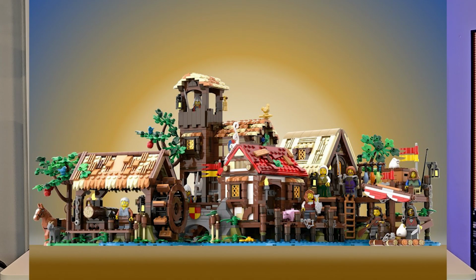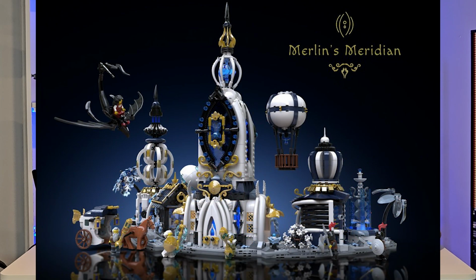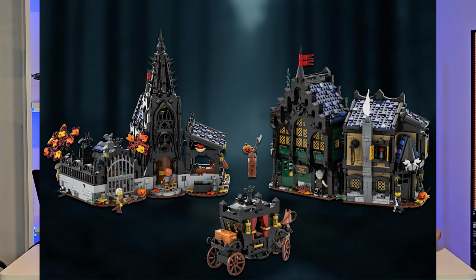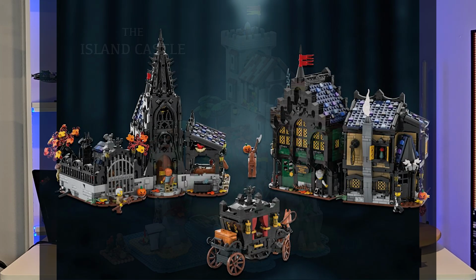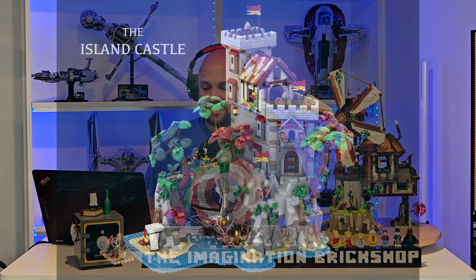We've got the Medieval Fishing Village by Brickhammer, well-known designer. We have Merlin's Meridian by Pepe Frost, a very, very colorful set indeed. We've got the Gothic City Square by Mocker Momery, another dark Transylvania-ish type set. We have the Island Castle by Christ Romans, or Christo Romans. I can't ever say that right because it's all in one word.